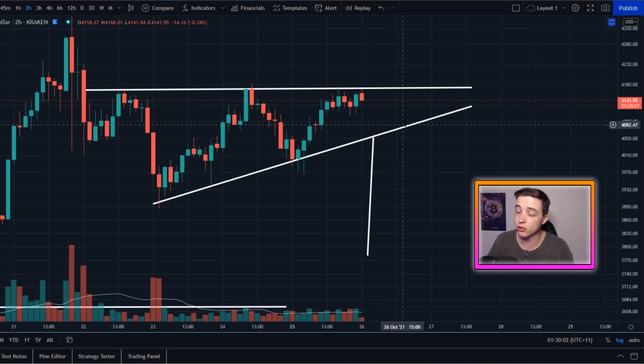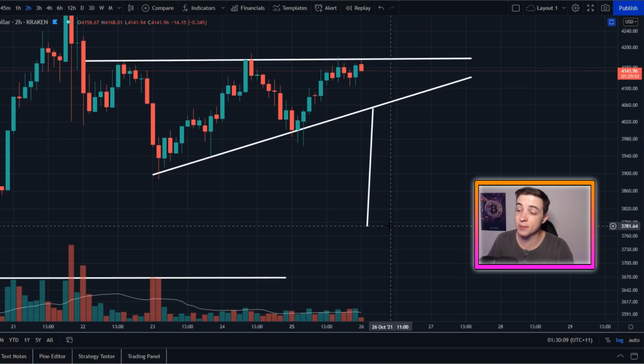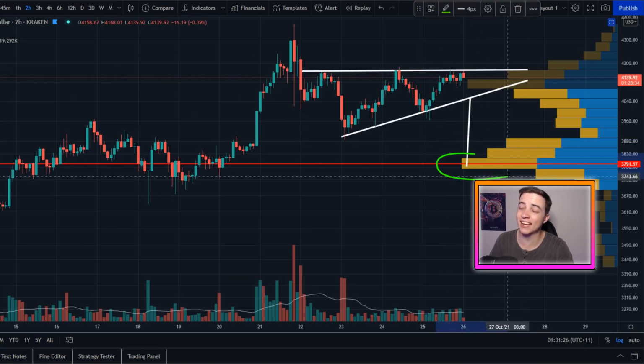So if we take a little bit longer to get towards that level, then it would be coming in at a higher value. But right now, if we see a break below that line of support, that is setting up a technical price target to the downside coming in at around 3.8K approximately, which is very interesting because once again, that is where the next major cluster of volume is coming in at that exact price target.